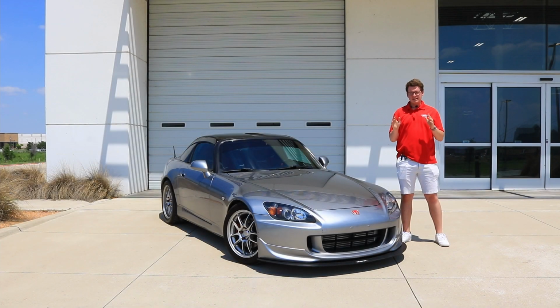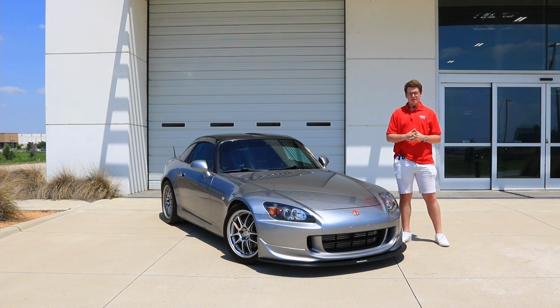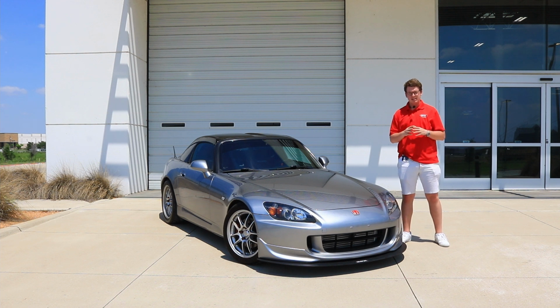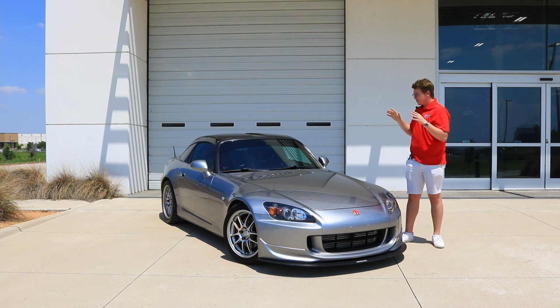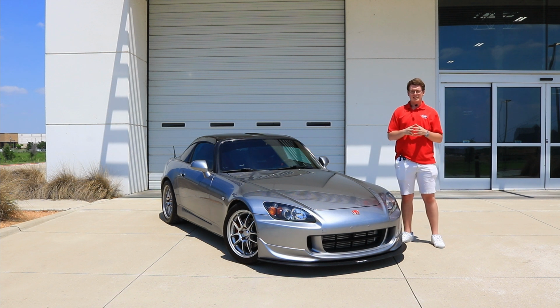This is a 2006 Honda S2000, and if you're at all familiar with the Fast and Furious franchise, then there's a very good chance that you're familiar with this car as well. This car made two crucial appearances throughout the Fast and Furious movies, the first of which was in The Fast and the Furious as Johnny Tran's Honda S2000, and secondly in 2 Fast 2 Furious as Suki's Honda S2000.